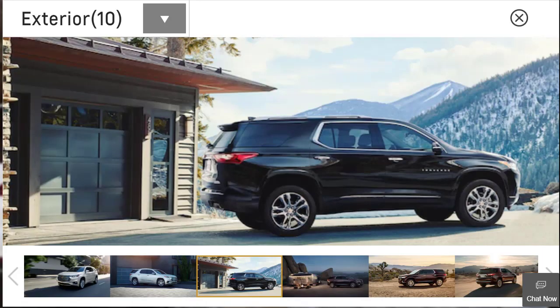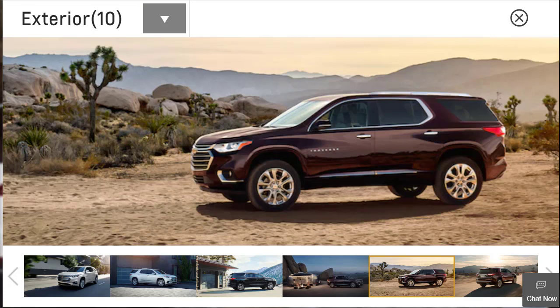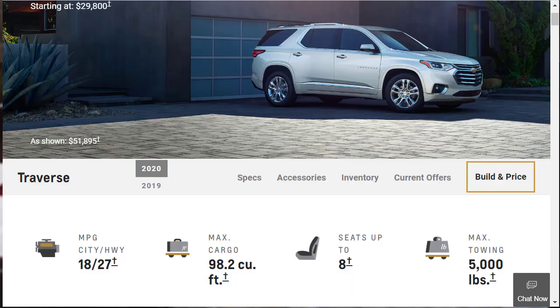The 2020 Chevrolet Traverse is available in 7 trim levels: L, LS, LT Cloth, LT Leather, RS, Premier, and High Country. All trims start with a 3.6-liter V6 engine. That engine makes 310 horsepower and 266 pound-feet of torque, and is paired with a 9-speed automatic transmission. Most trims come standard with front-wheel drive, but all-wheel drive is optional.